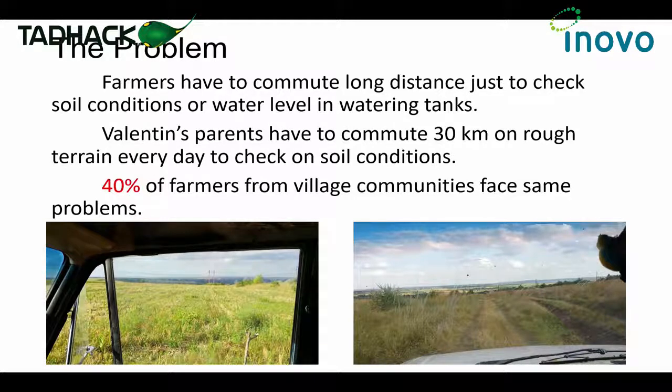Farmers in Romania have to commute long distances to check soil conditions or water level in watering tanks, and here we have Valentin. His parents are agricultors, farmers. They have a farm that is 30 kilometers from their village, and they have to go through rough terrain every day to check on soil conditions, to see if everything is fine there. And this problem is common in the village. Almost half of the farmers there have to do the same traveling almost every day, all summer long.